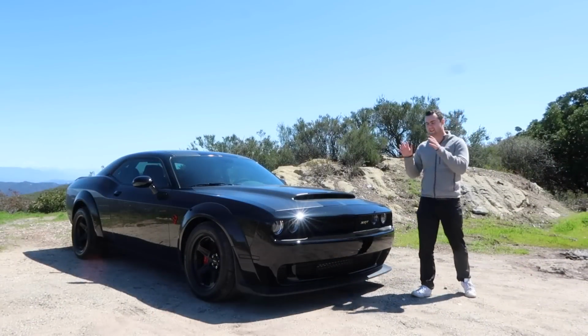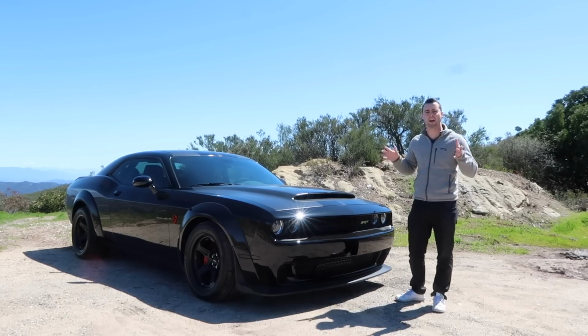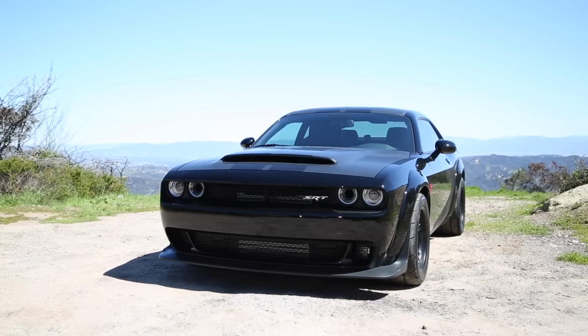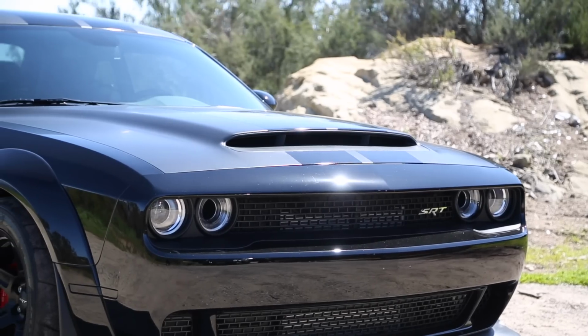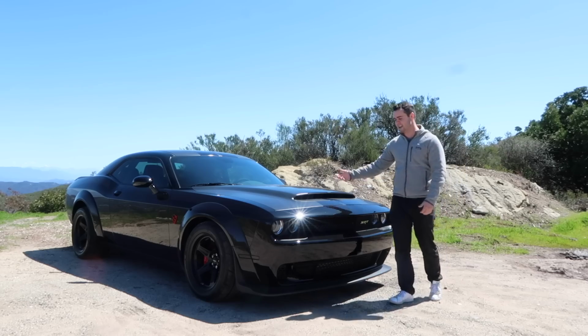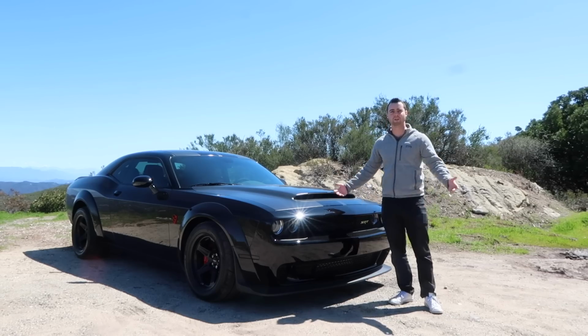Well, technically the Demon actually only makes 840 horsepower when it's using 100 octane. When it's using normal pump gas, it only makes 808 horsepower. As you can see on the hood, we have the largest hood scoop of any production car. Thus, the Demon claims the record for largest air intake volume of any vehicle. And it's not just because of the hood scoop, we also have intakes in the headlights themselves.